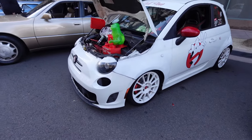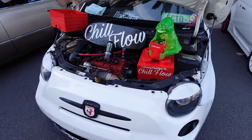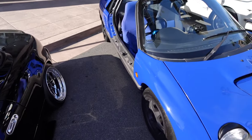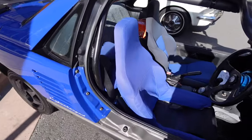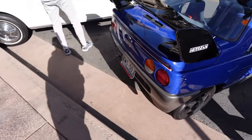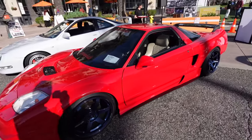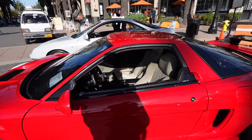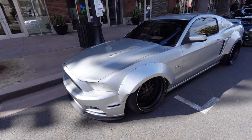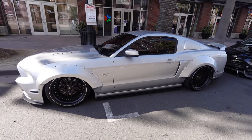It's the Ghostbusters edition. This thing is crazy. Got a Gen 2 NSX. Damn, this looks freaking clean. I don't think I've ever seen this generation wide body Mustang, guys. This thing is wild.